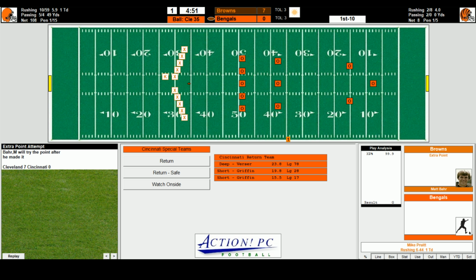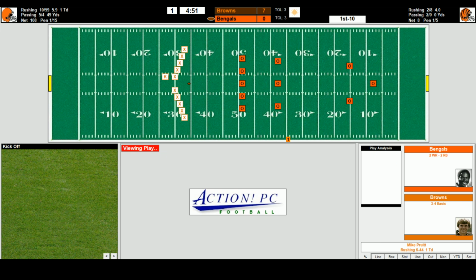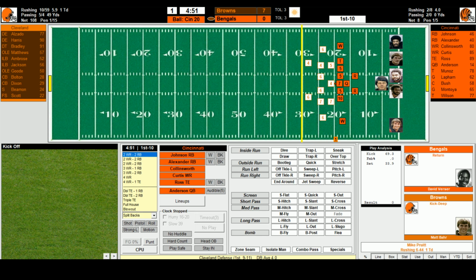So Barr with the ball in the 35. Cleveland has the win behind him. Cincinnati to return it, 4 yards deep. They'll take the knee, and we'll spot it there. So 1st and 10 from the 20.